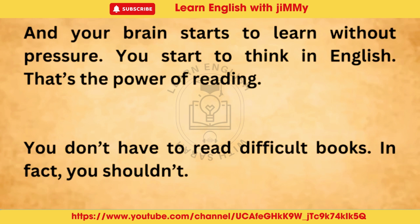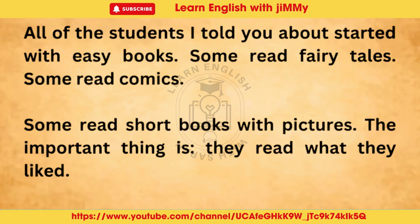You don't have to read difficult books. In fact, you shouldn't. All of the students I told you about started with easy books. Some read fairy tales. Some read comics. Some read short books with pictures. The important thing is, they read what they liked.